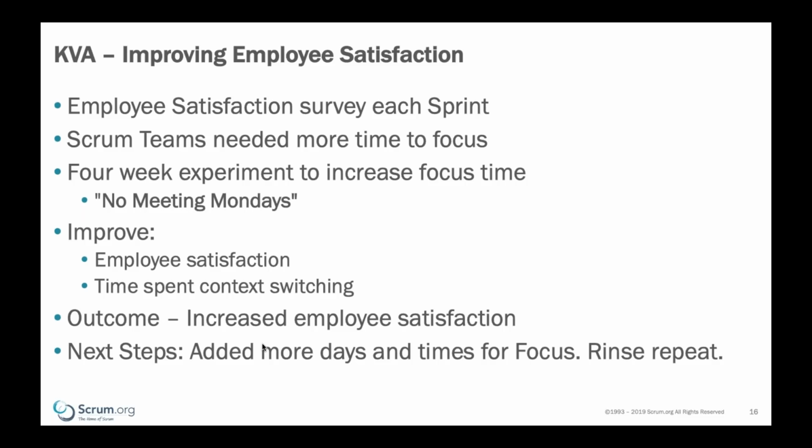Oh yeah, yes. So what we found was that it was great. People loved it. We saw an increase in employee satisfaction from the survey. We saw that the time spent context switching went down, and because it was so great, we looked to add more days and more times for focus. We've been going on the really ramped up version for about a month or 2, and we're now going to start measuring it again and see what it looks like. Is there something else we should be doing? Do we extend ourselves too much? Let's look at it and then rinse and repeat.